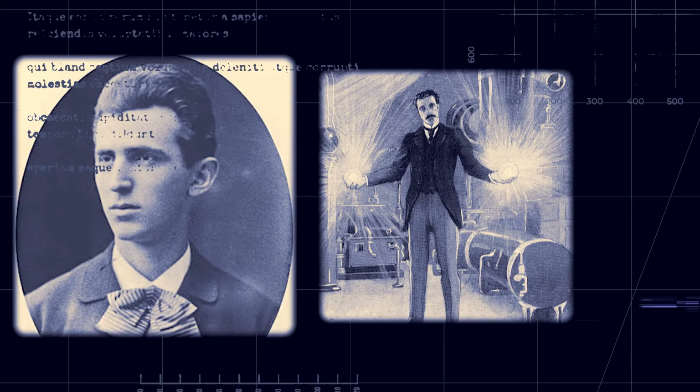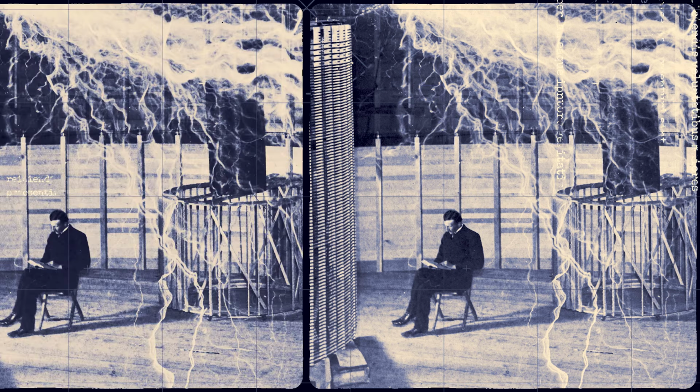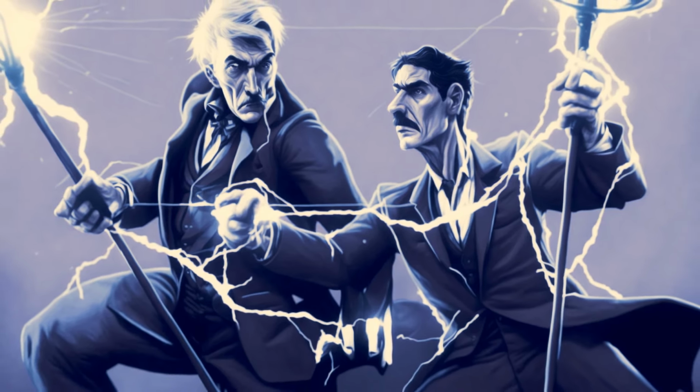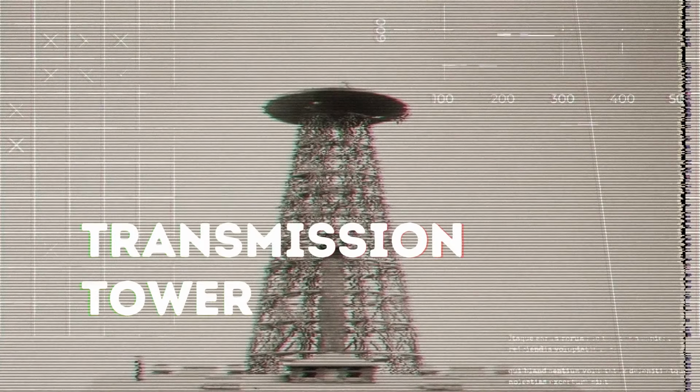Back in 1900, Tesla was already a big shot when it came to electrical engineering in America. People were blown away by his amazing inventions and the fact that he managed to outdo Thomas Edison in the battle of currents. However, Tesla wasn't content to rest on his laurels. He decided to embark on his most ambitious project yet, the transmission tower at Wardenclyffe.